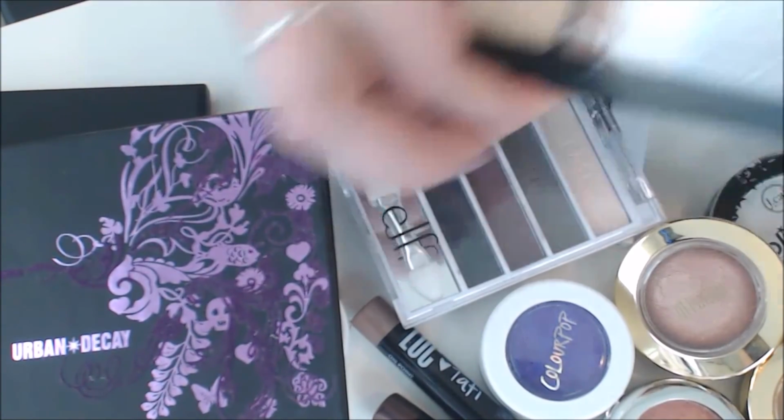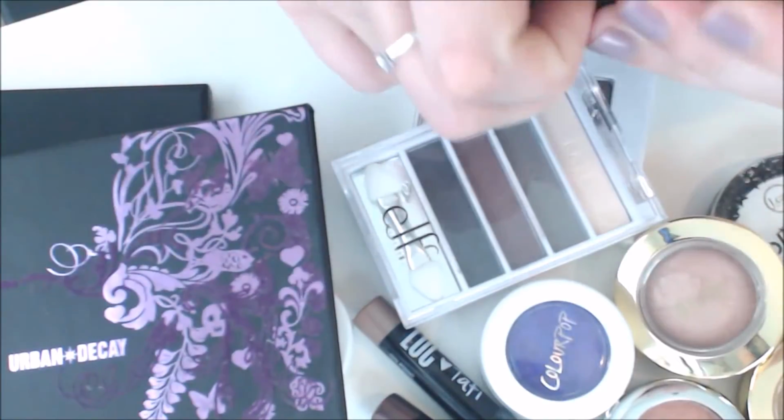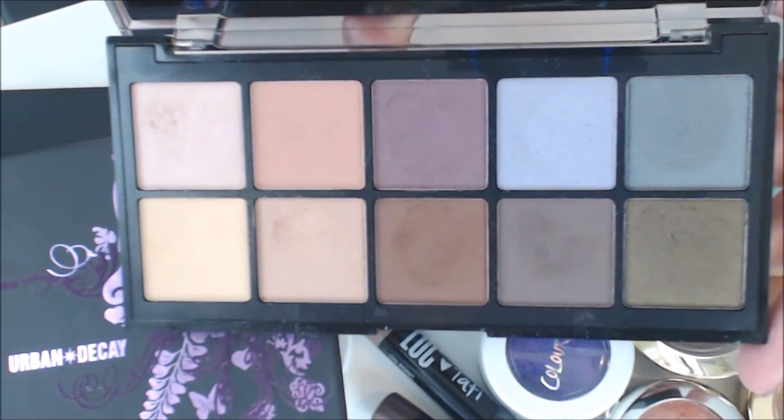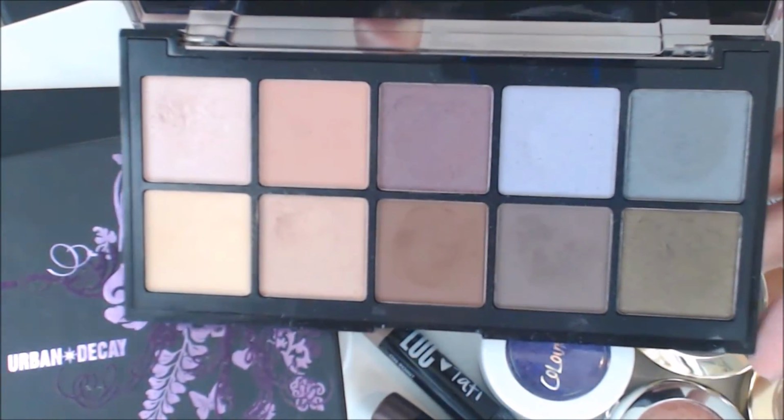This is another NYX one. This is a little bit hard to let go of because it's actually really, really impeccable quality. I think I'm gonna pass this one on to a friend. The quality, you guys, it's incredible. And the sizes of the pans are really good.